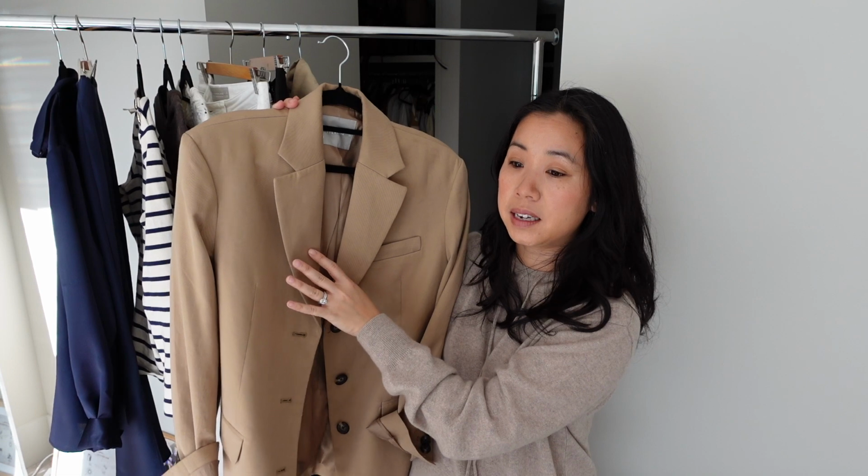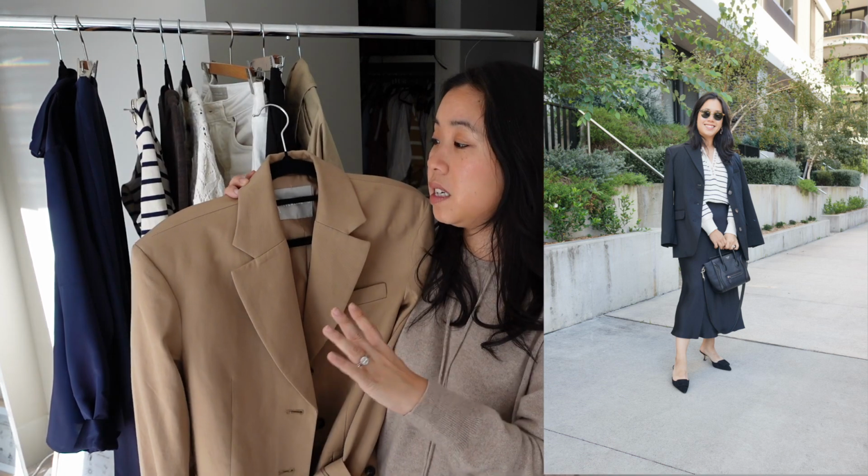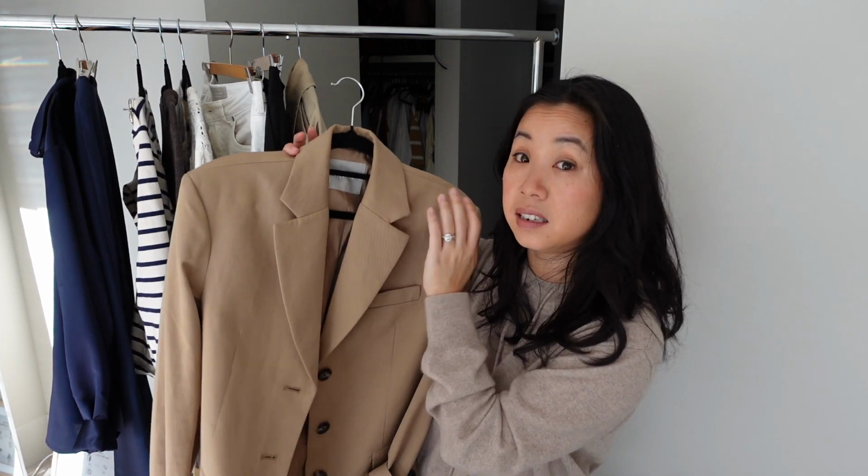I actually have this blazer in 2 other colors, and I've got it in the larger sizes, in the green and in the black, but I wanted to size down in this lighter color just so that I could wear it to work and for it to look less trendy. And so I have this in the size 00, and the quality is fantastic as well.